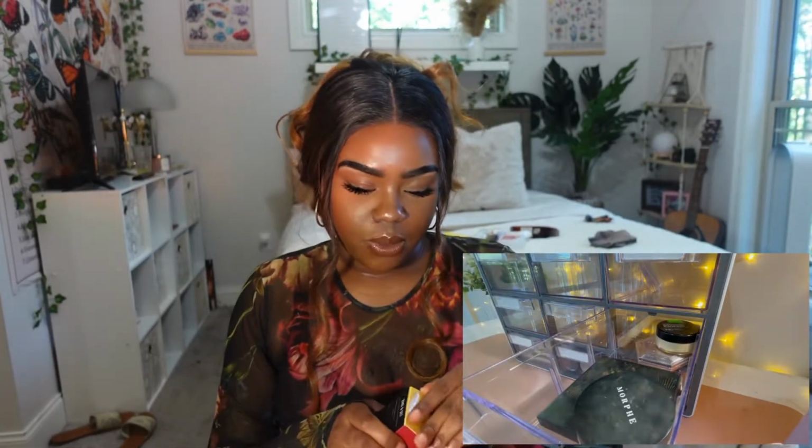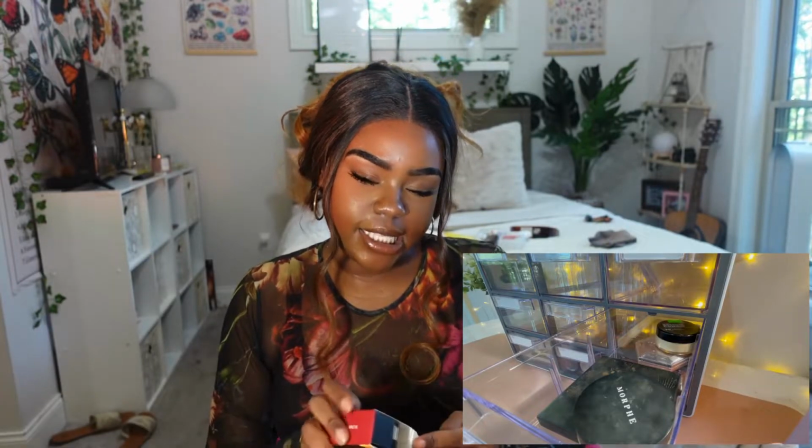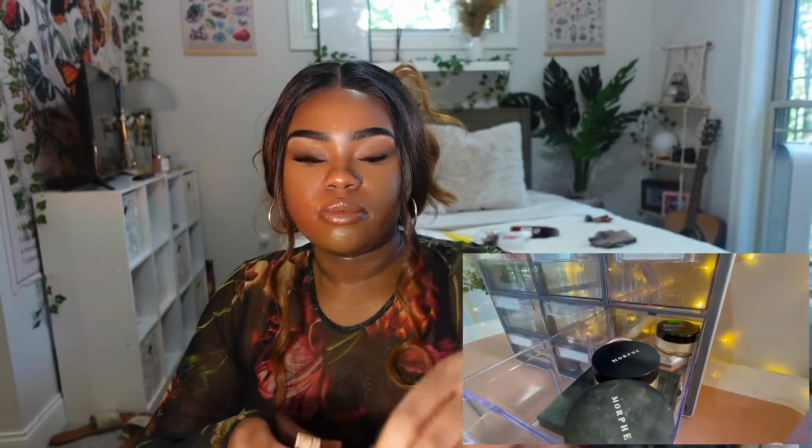This is my Fenty. I'm putting my Fenty highlight in here. My favorite bronzer ever. My Banana Rich Setting Powder Bacon Set. So I'm gonna just put these in here. I have some ColourPop. And I have the ColourPop blush. Cool.